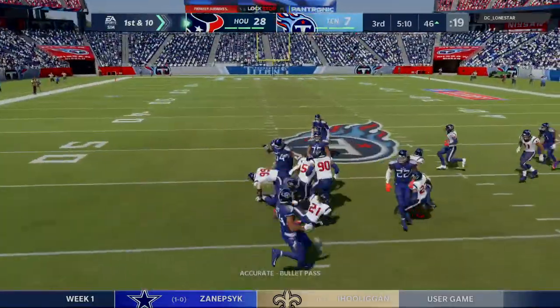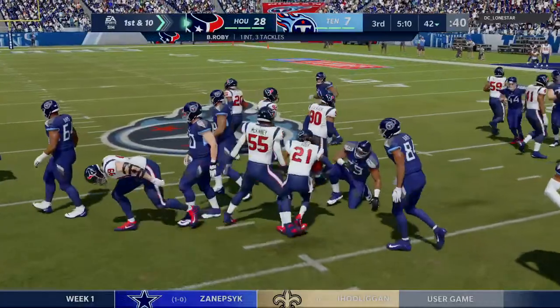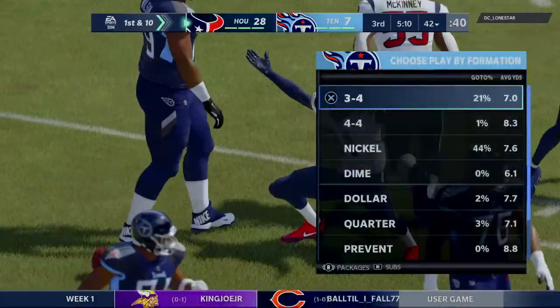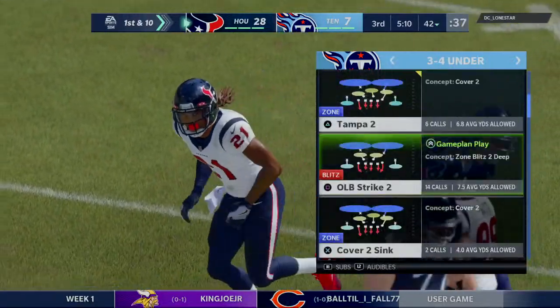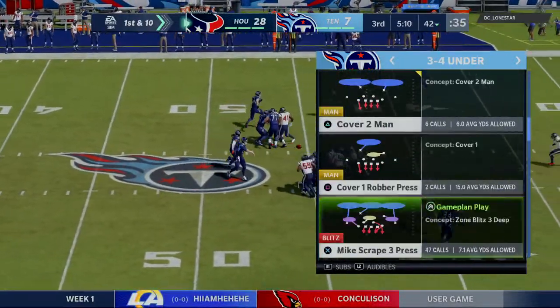And he's going to be intercepted a third time. Picked off by the corner, Bradley Roby. And they will take over possession of the football at their 42-yard line.